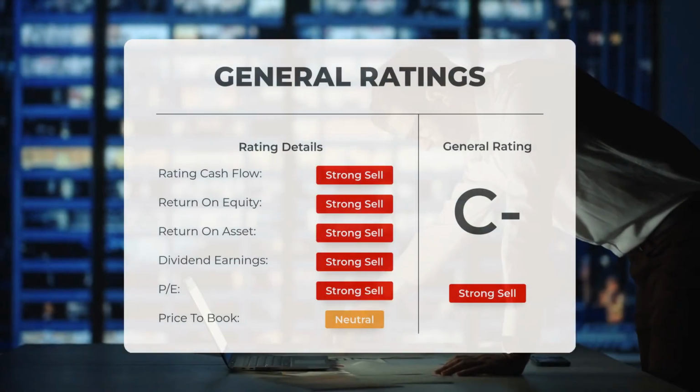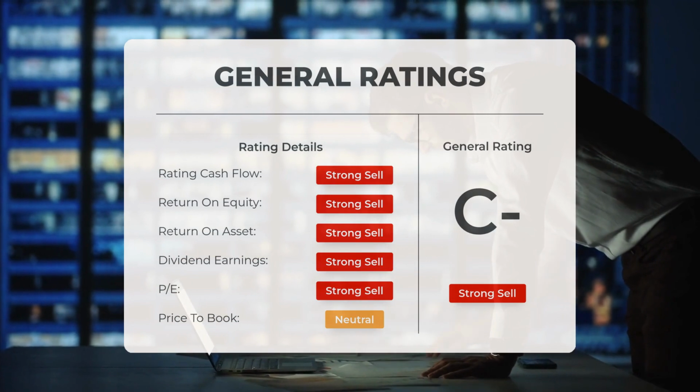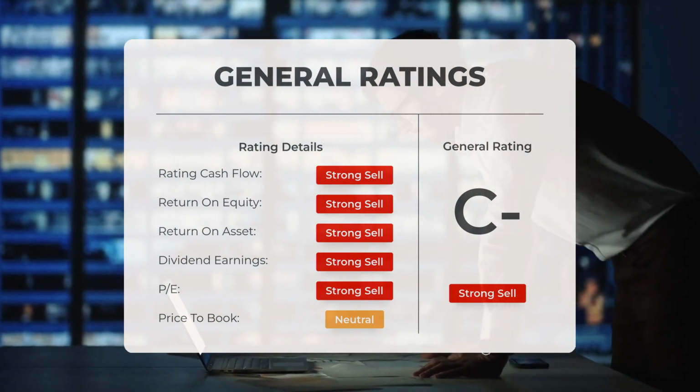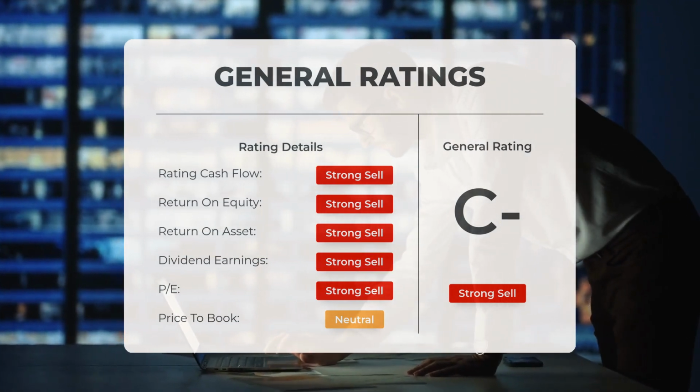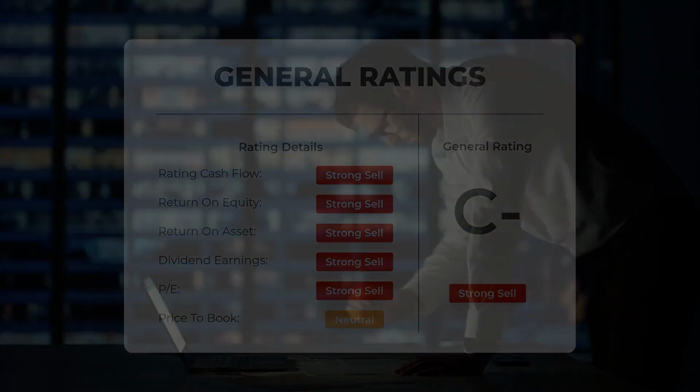Analysts have assigned a general strong sell rating to Palladyne AI's stock. They evaluate the price-to-earnings ratio as neutral and the price-to-book ratio as neutral. Regarding return on investment, the analysts also recommend a strong sell for the stock.